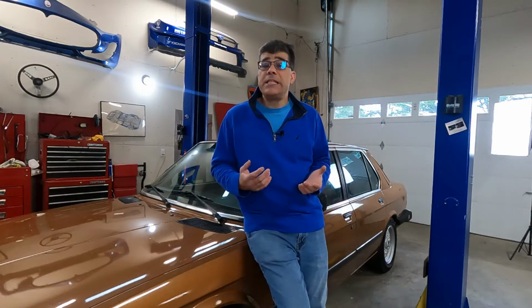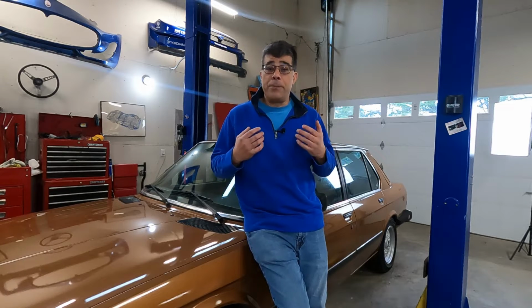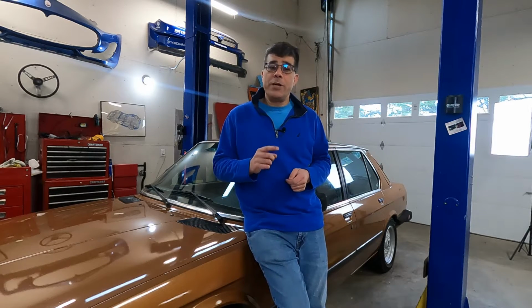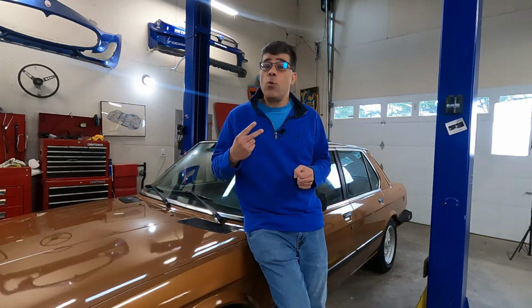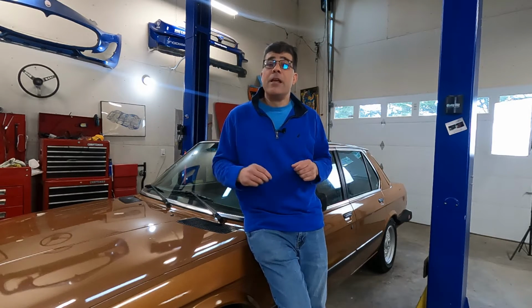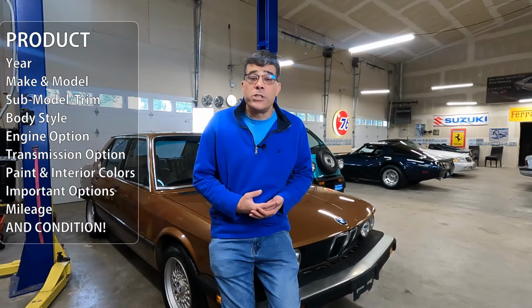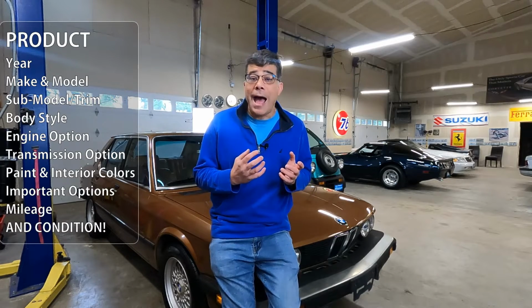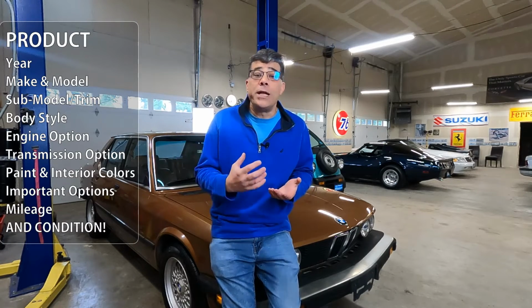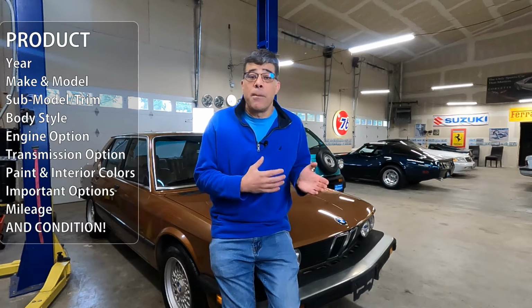When successfully listing a car for sale, there are three categories at play. The first one is product. That's what you're selling. The second one is price. The third is presentation. So let's talk about the first and most important category: product. That's what you have. That's what people are going to buy.